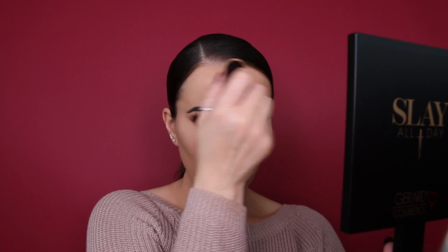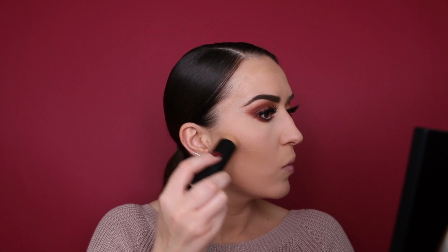So just there. A little bit there, around the hairline. You guys, you don't have to do a contour stick or a contour cream 15 shades darker than your face. Like 2 shades darker helps.